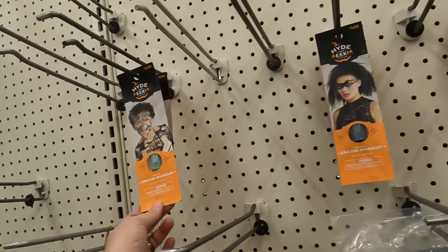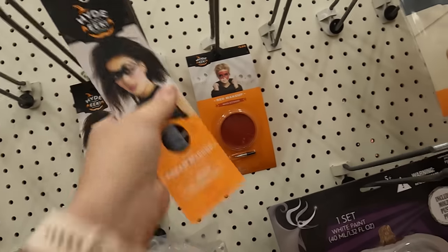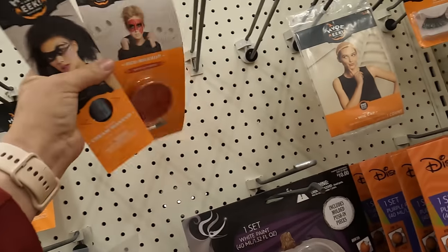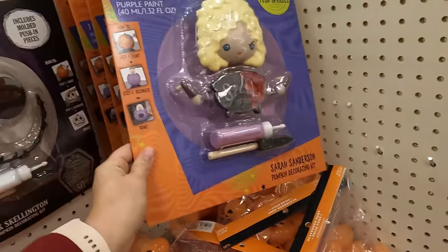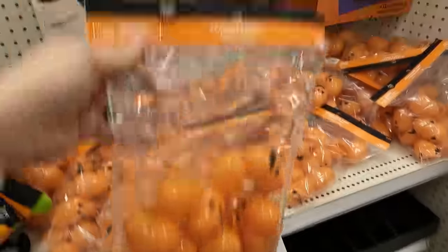A bunch of different makeup left over. I decided to grab a little bit, because maybe for next year it would be good to do a little more design. The kids will be a little more artsy, and maybe I'll be able to stand painting them a little more. They had a paint-a-pumpkin set. I was like, nah, I'll skip that. And then they had the scavenger hunt plastic Easter eggs, but with jack-o'-lanterns. I was like, oh, that's really cool.